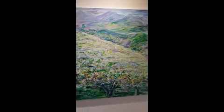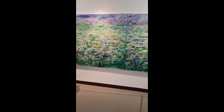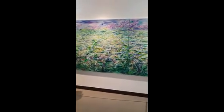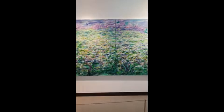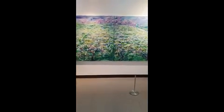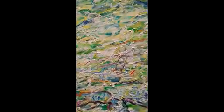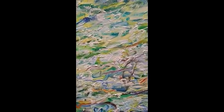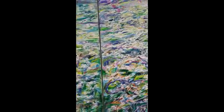But here you can see, from a distance, the pear blossoms growing on the trees. The colors in the background and the sky change, but it's from a point of view from a distance. If you get close up, you'll notice something very different. You will see the strong brush strokes and the bright colors. Quite fascinating to look at.